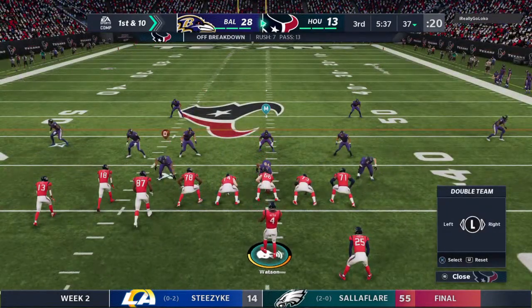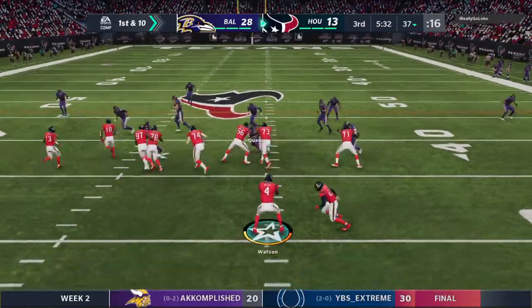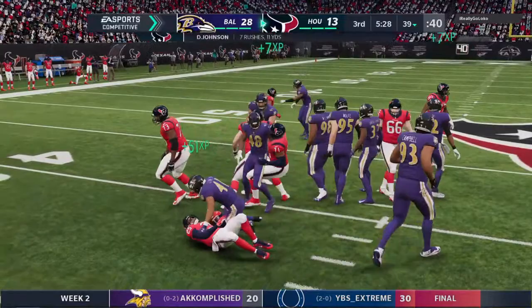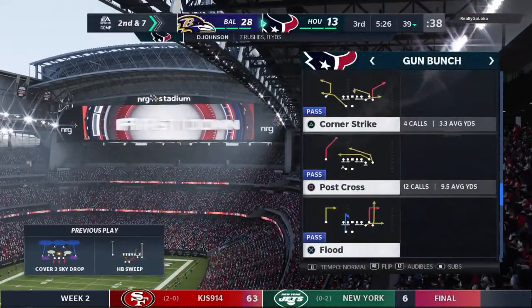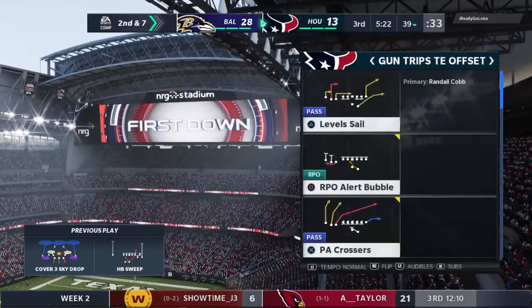Line of scrimmage, the 37 on 1st and 10. Running from the gun, Johnson. And very little room to maneuver. He'll get this down to about the 39. 3 yards on the pickup there, and it'll be 2nd down.